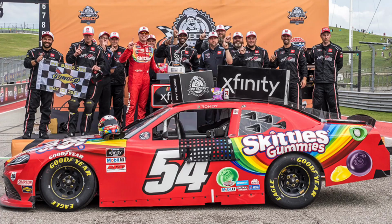So the first one here, this is win number 98. It came at Kona. So imagine this. If you're an Xfinity fan, you love the diecast, you love the Supras, you can get Kyle Busch's Kona race win diecast. The Skittles, what is it? Skittles, yeah, Skittles Gummies diecast.